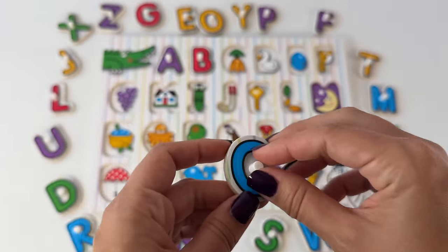Next, we need the letter M. M is for moon. What's the moon? Do you see the M? Here it is, right next to it. What color is this M? Blue. And let's trace the M. Start at the bottom. Straight line up, slant down, slant up, straight line down. M. Let's say moon.